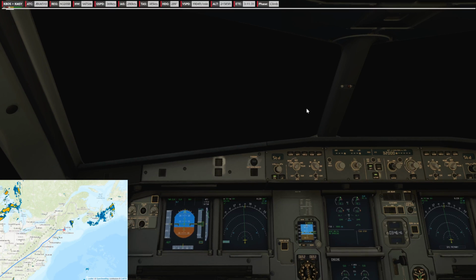But yeah, guys, let's get those likes in. Number 914 Charlie Whiskey, 10 miles from the field. Maintain VFR, cleared to practice RNAV runway 4 approach. Maintain VFR, cleared practice RNAV runway 4, 914 Charlie.